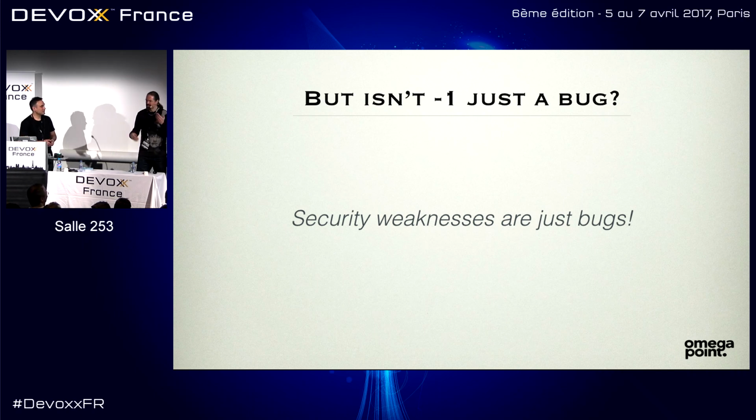Okay, but is it a bug? Of course it's a bug. We can all see it in our head. The code is missing some kind of "if quantity less than 0." It should be there. It's just a bug. And that's true, because security weaknesses are just bugs.